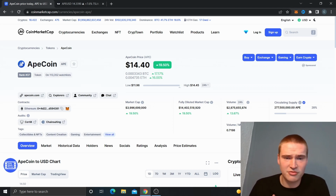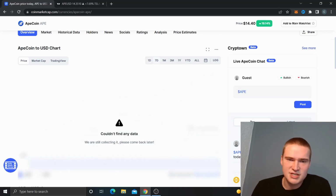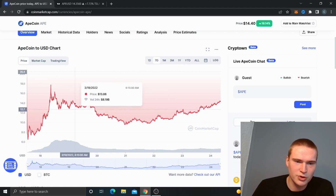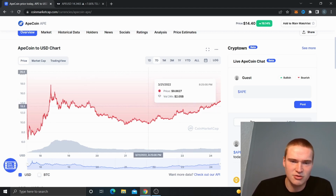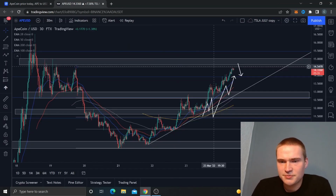Volume is going up again for Apecoin. It's also bullish, up 20%, but that was also reflected in the chart, as you could have seen. So yeah, momentum is still kind of the same. So with momentum, I kind of mean the volume. As you can see right here, when it started, we almost reached 10 billion. Ever since, it's been between 2 and 3 billion. It's now at the upper bound of that range.